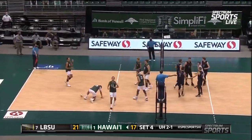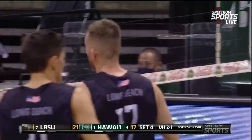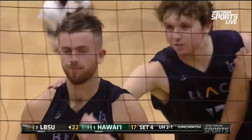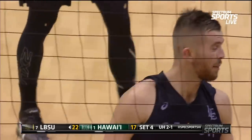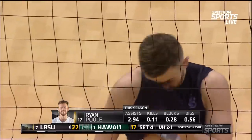And over on two, the setter Poole, catching Hawaii napping. And Long Beach State back up a handful. And that's the little thing. He gets away with that. It's a point, but it catches you off guard. Those broken plays can really add up to be a lot.